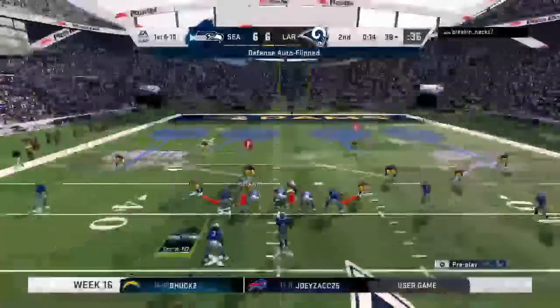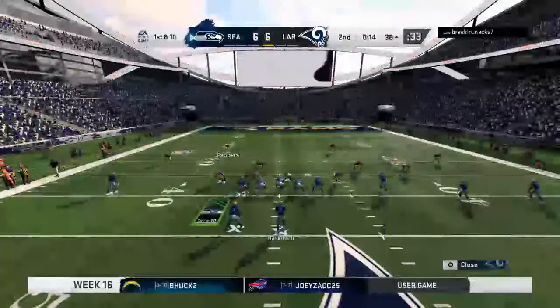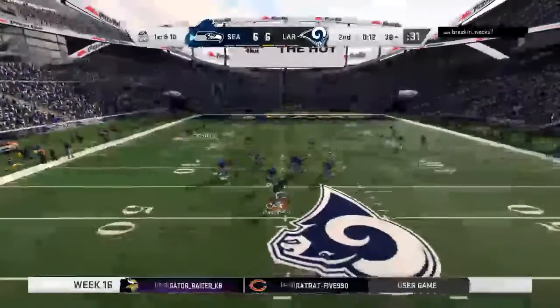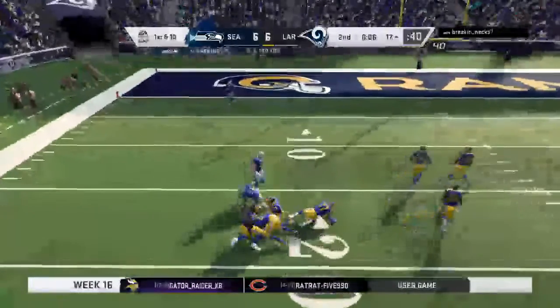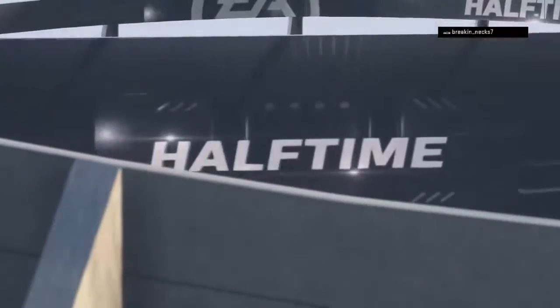So here's a 1st and 10 at the 38. Throwing now, Haskins on 1st down. Man open, it's Goodwin. And they'll wind up getting this one all the way down inside the 20. That's back-to-back plays of over 20 yards. So we've reached halftime here on Christmas Day.